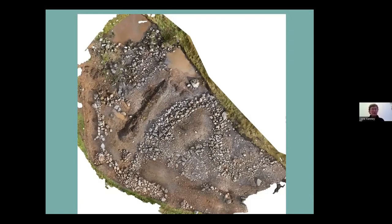And we have some targets that appear in the photographs as well. And we survey those in so that we can actually locate this precisely and we can scale it. So we actually have something that we can create plans from. And here you can see this pen here, which has an entrance in there, and there's one there, and there's actually another one through there. So lots of entrances into this.